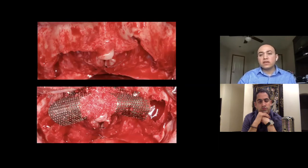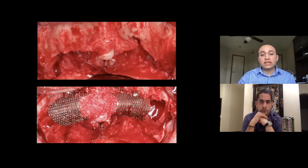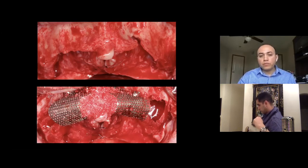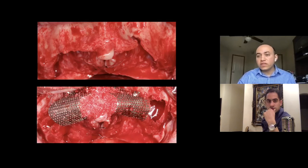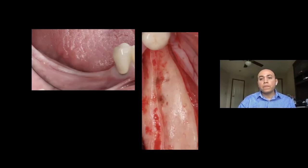Now for this case, there's no vertical height in the posterior, so we decided to do bilateral lateral sinus lift, as well as titanium meshes at the front and premolar area. And that case is still in process, so I'm waiting at least 7 to 8 months. Although for the GBR itself, I can go back in 5-6 months, for the sinus lift, 6 months is the least. I prefer 7 months or even 8 months. You will see a big difference when you wait that extra month, especially in the big lateral window sinus lifting.